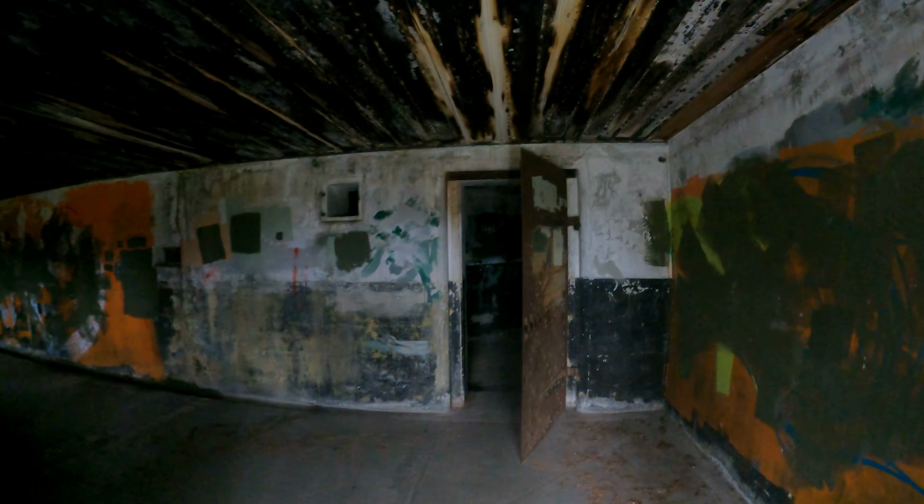Still got more to go. So this is where I just was. So now I can go this way. Here's that rail again for the crane system on the ceiling. And there's those pipes. That's a little bit of mineral deposit on the pipes. Here, the ceiling's actually wood, in addition to the concrete, obviously.